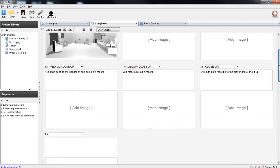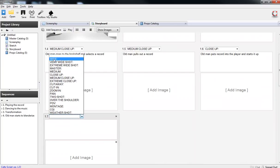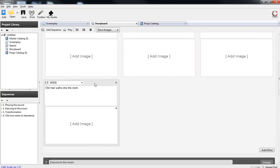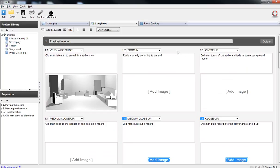And then I can take this shot, and I can also say that it's a wide shot, and I'm going to say old man walks into the room. Well, obviously that's in the wrong place, but if I grab this here, well, maybe I'll grab it. The thing is you can change where, there I go.